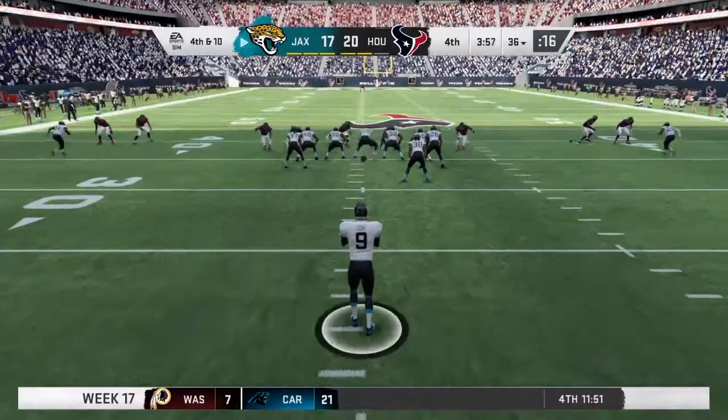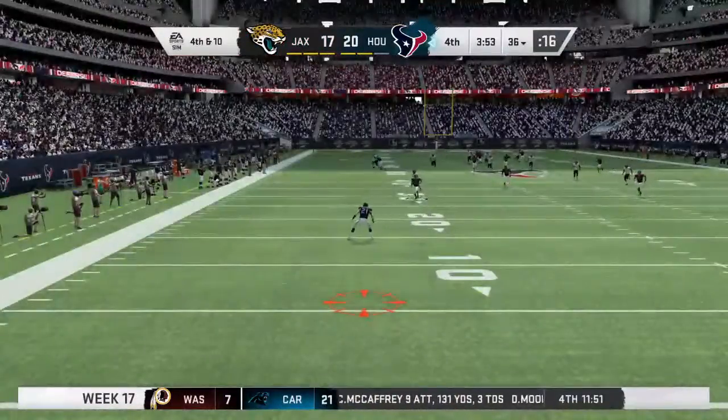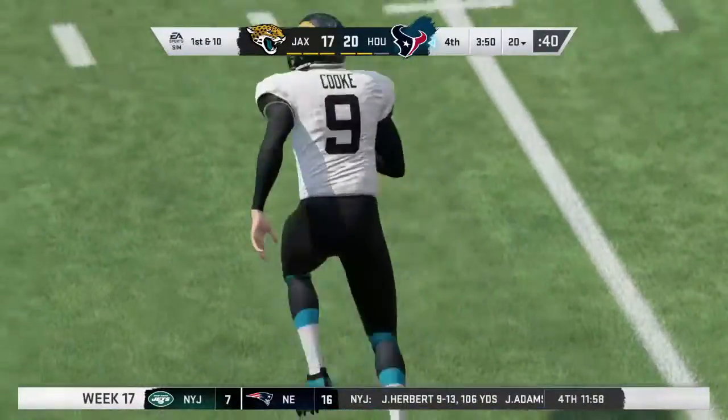Here's Logan Cook now. And surprisingly, this is the first punt of the game for either team. And that'll hit at the 5 and go into the end zone for a touchback.